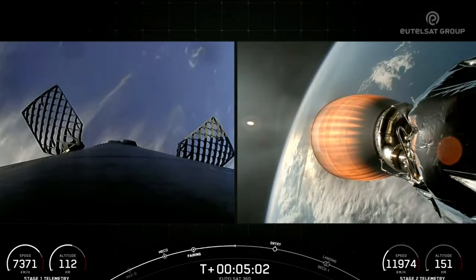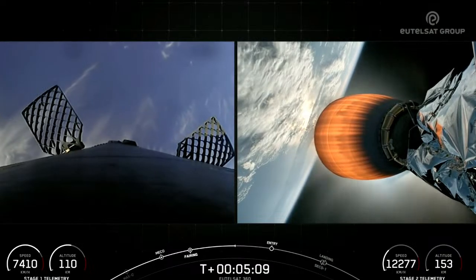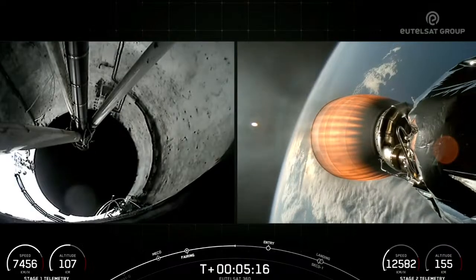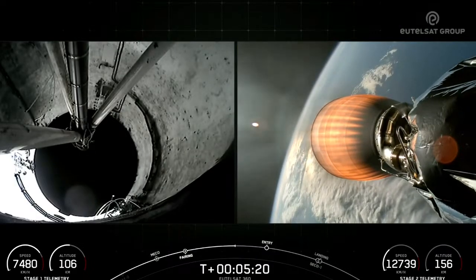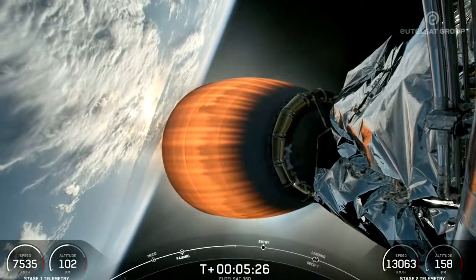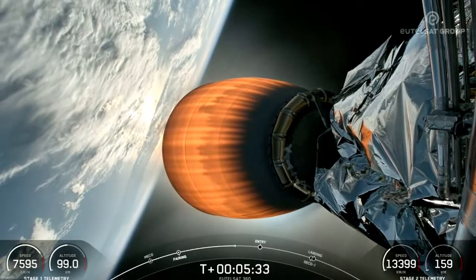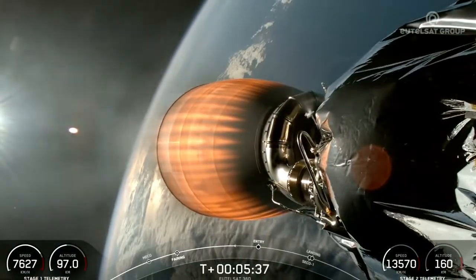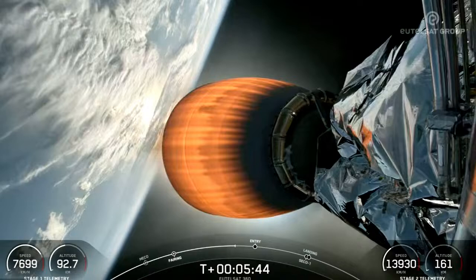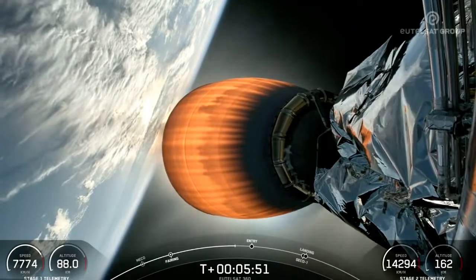Nominal trajectory. Good call out there of nominal trajectory. As a reminder, on the left-hand side of your screen is the Falcon 9 first stage, and on the right is the second stage, which is currently carrying the Eutelsat 36D payload to orbit. In just under a minute from now, we should hear confirmation of entry burn startup on the Falcon 9 first stage. And currently on your screen right now are some beautiful views of our second stage as it carries the Eutelsat 36D payload to orbit.